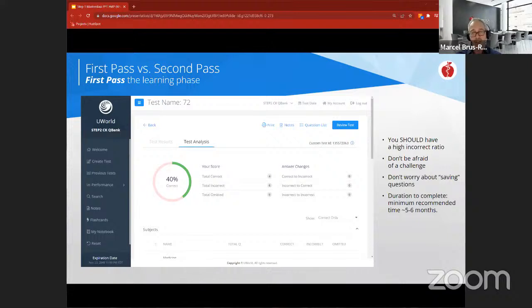A first pass, which is the learning phase, and the second pass. So in the first pass, the ratio of incorrect answers is going to be higher. You should make sure that you're trying to focus on learning, so don't perseverate on the percent correct, and don't be afraid of handling challenging material. Also, don't save questions. This is one thing I learned from Dr. Rubin many, many years ago. This is one of the biggest mistakes students make, is to save questions. You are learning from these questions, so don't save them for later. There are tons of questions, as we'll discuss in the Q&A and also cover, and so you have ample opportunity to get lots of additional fresh questions.